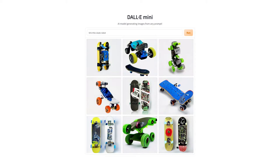SK8, the skate robot. That's just a picture of a bad skateboard. Okay, this is a mechanized skateboard. Can we send these to the You Make It, We Shred It guys? It's the You Make It, We Skate It guys. Yeah. I don't know if they still do that. The bottom left and the bottom right actually look like real skateboards. I'll bet weird ones. I don't know what that middle bottom one is.